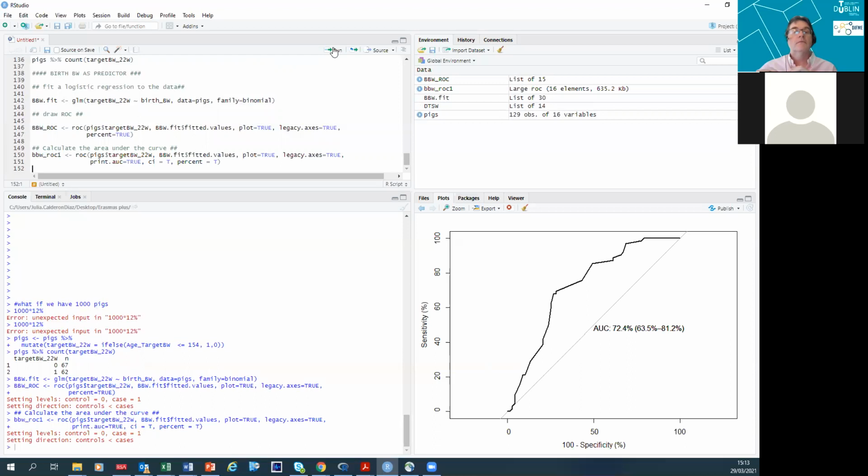So once we do that, it's telling us that the area below this curve is 72.4%. And when we read the AUCs, anything below or equal to 0.5 is non-accurate. 0.5 to 0.7 is less accurate. From 0.7 to 0.9 is moderately accurate. From 0.9 to 0.99 is highly accurate, and one is perfect. So based on this, our prediction based on birth body weight is not that great. Moderately accurate. And this can be because we have very few pigs and we matched them before, right? So we already eliminated some of that variability.